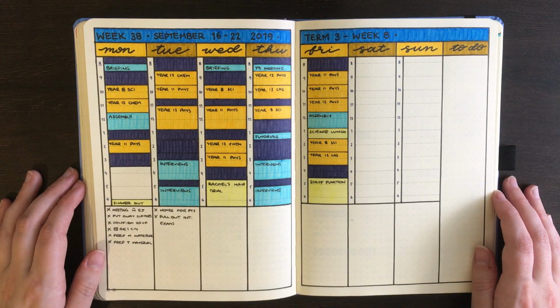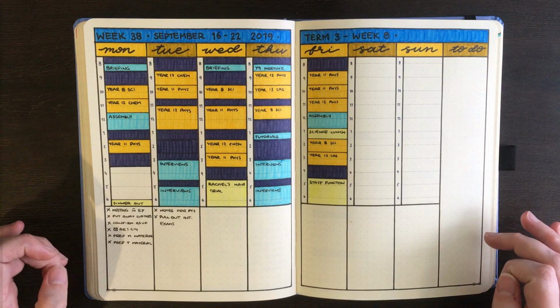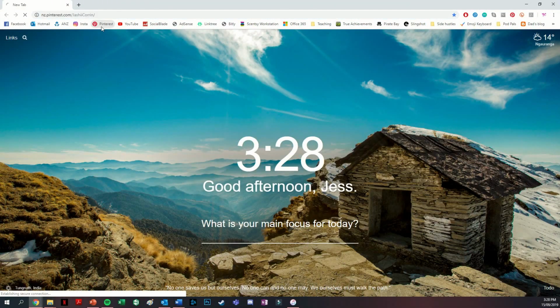In terms of the setup that Vogel did for me for next week, the first thing we needed to do was go and find him some inspiration, so it was off to Pinterest. Alright, we're going to Pinterest. Gonna find some stuff.